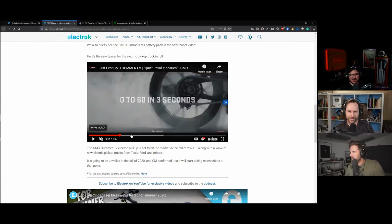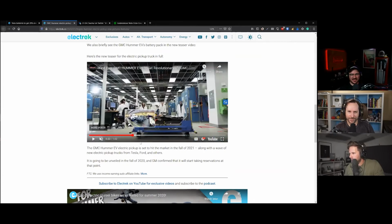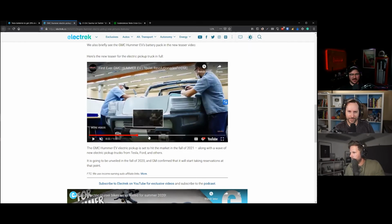11,500. Yep, 0 to 60. Apparently now it has motorcycle wheels. All right. Yeah. They have a cryogenic chamber. There's your battery. So this is your Ultium battery thing. Okay. Here's some guys working on, I believe, a cardboard model or something.